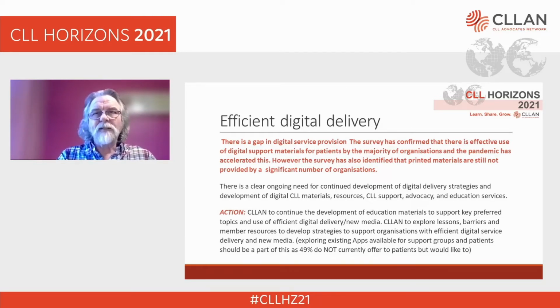because the pandemic's not going away. CLL patients are one of the most affected immune-compromised groups. There's a considerable amount of uncertainty and safety, and it's very likely that to maintain contact and the appropriate support with organisations, this needs to be an ongoing development process. So we need to build this into not just a short-term strategy plan, but a long-term strategy plan.